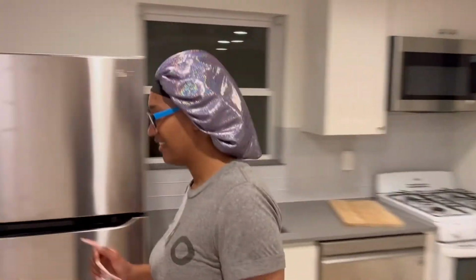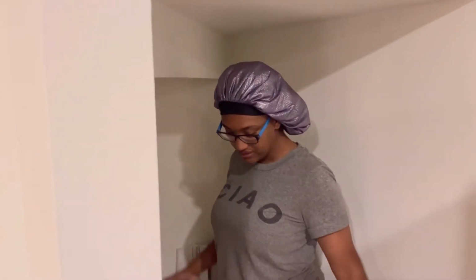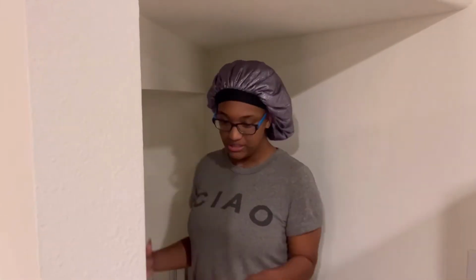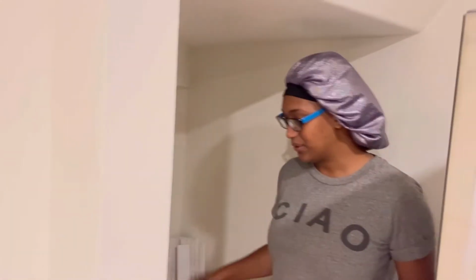We got a dip and dive in here. We got no light in here. You turned the light off. I turned the light off? Yeah. Okay. So this is like our little storage, where we could put a little stand. We can put our snacks, miscellaneous stuff, stuff that we just don't need or we just want to put somewhere.